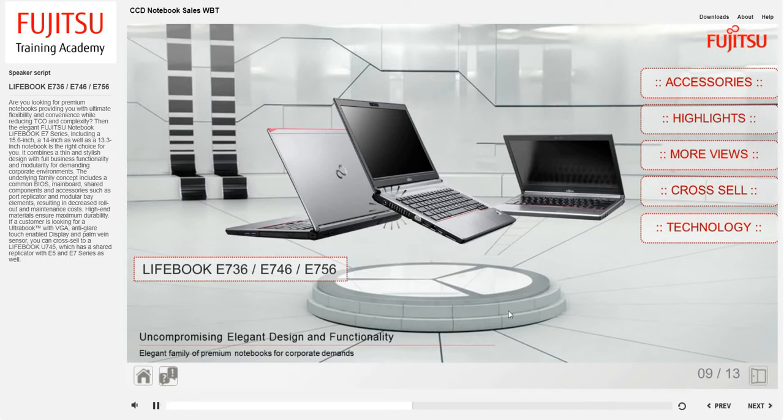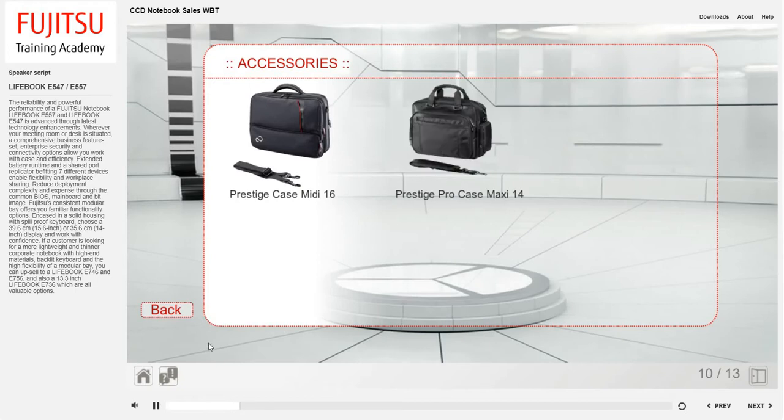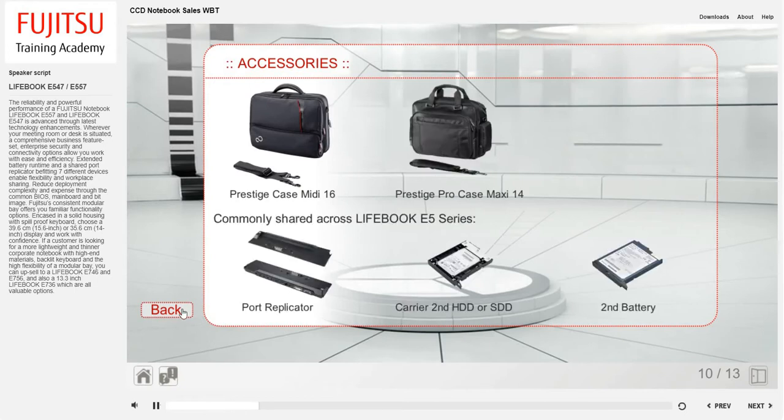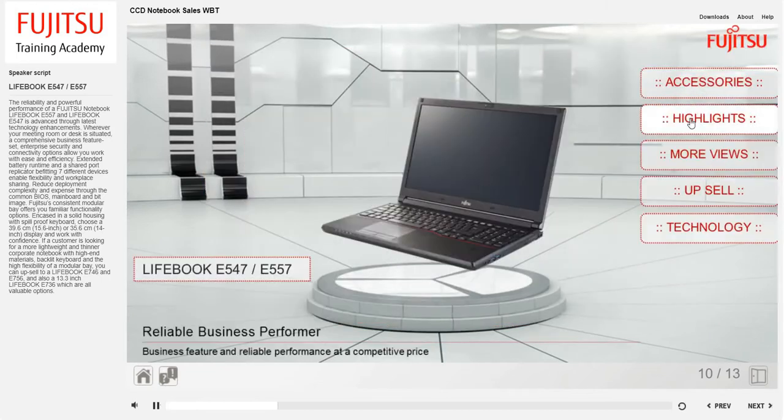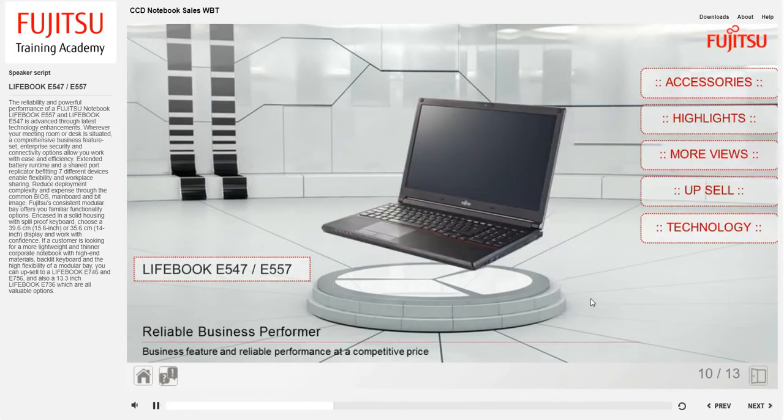The underlying family concept includes a common BIOS and mainboard; the reliability and powerful performance of the Fujitsu Notebook Lifebook E557 and Lifebook E547 is advanced through latest technology enhancements. Wherever your meeting room or desk is situated, a comprehensive business feature set, enterprise security, and connectivity options allow you to work with ease and efficiency. Extended battery runtime and a shared port replicator fitting 7 different devices enable flexibility and workplace sharing. Reduce deployment complexity and expense through the common BIOS, mainboard, and bit image.